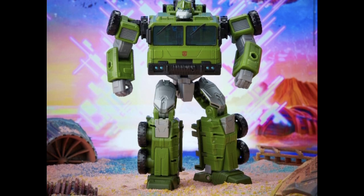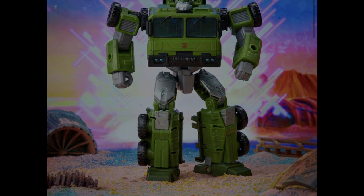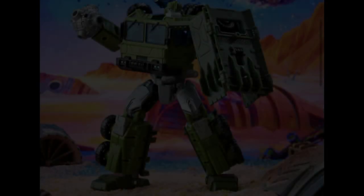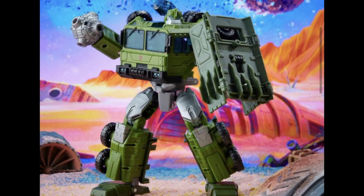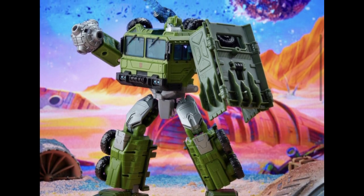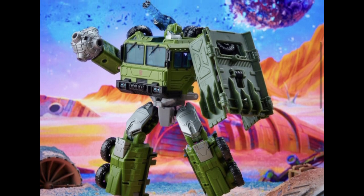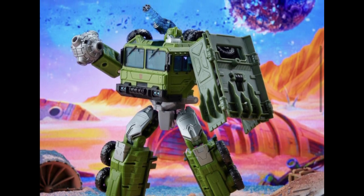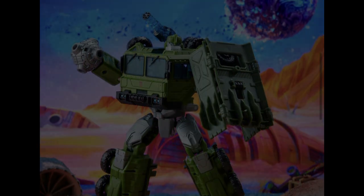Is it a good take on Bulkhead? I don't know. The plastic on this one, in all honesty, this was the first one I saw out of the two, and I do think that this dude looks a little cheaper for some reason. Maybe it's the lighting effects they've used, or maybe it's just the fact that in my head it looks like a lazy transformation because that chest is so big.